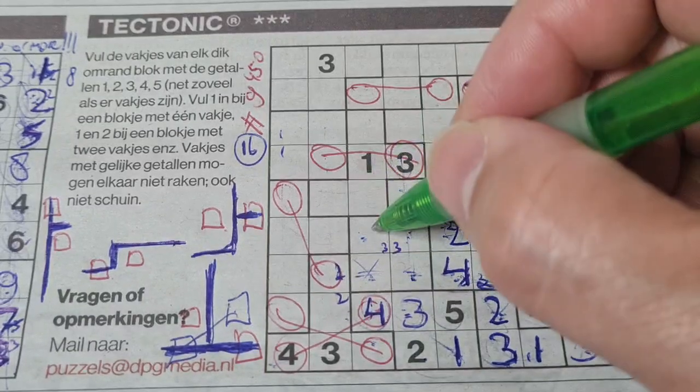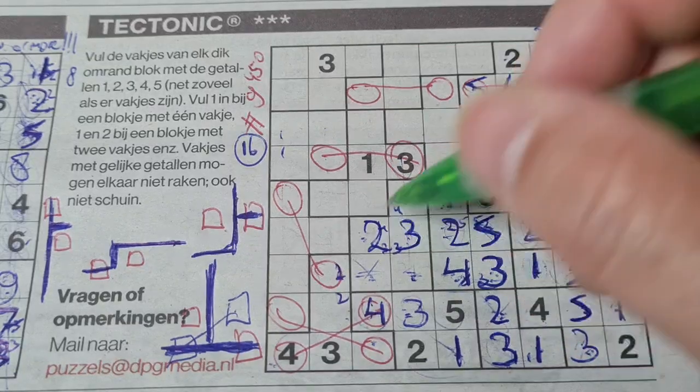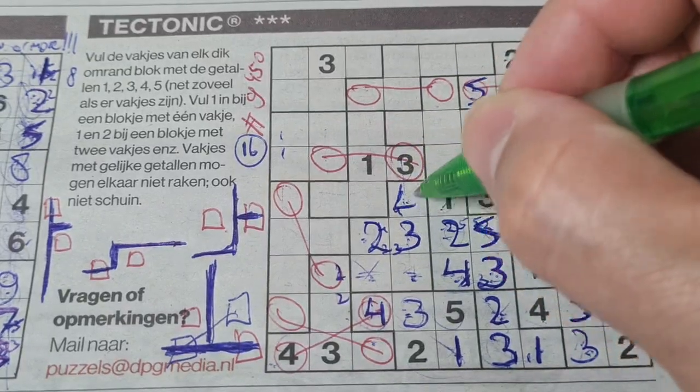So the only place left for 2 should be here. And I've eliminated here the 3. So the 3 goes there. And here I've eliminated the 4 also. So the 4 goes there.